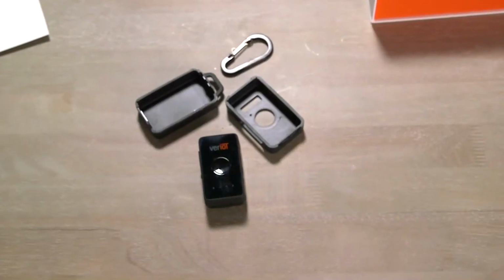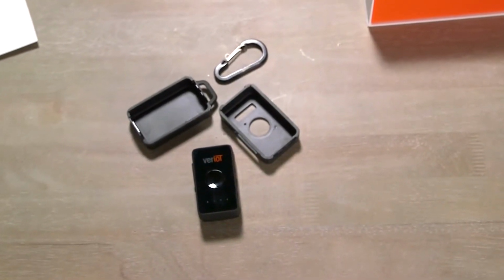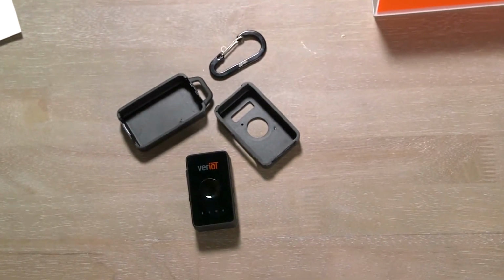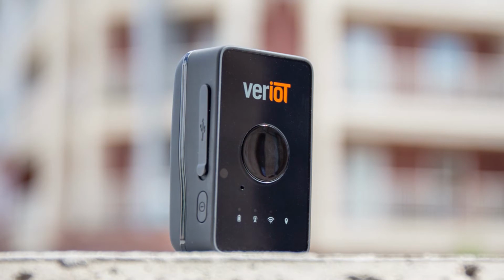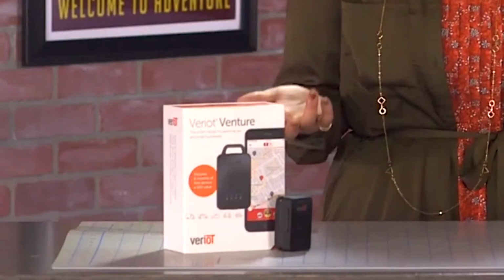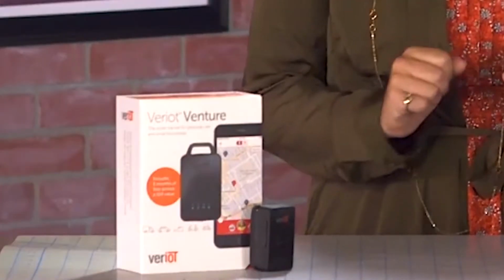It's splash proof and comes with a small carabiner, so you can attach this tracker to a bag or piece of clothing easily. One of the only downsides is its square shape is a little too big for the average pants pocket. The Very Adventure's effortless accuracy and affordability make it our best overall pick.